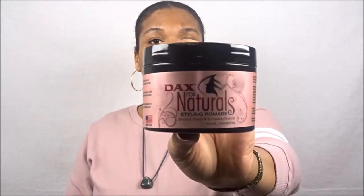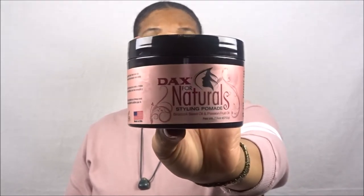We were actually introduced to them a couple of months ago when they did a takeover for one of the Curlkits, you guys, and I fell in love instantly. This month we got their styling pomade, and it contains broccoli seed and passion fruit oil. So that's what that contains, and I just love this product.